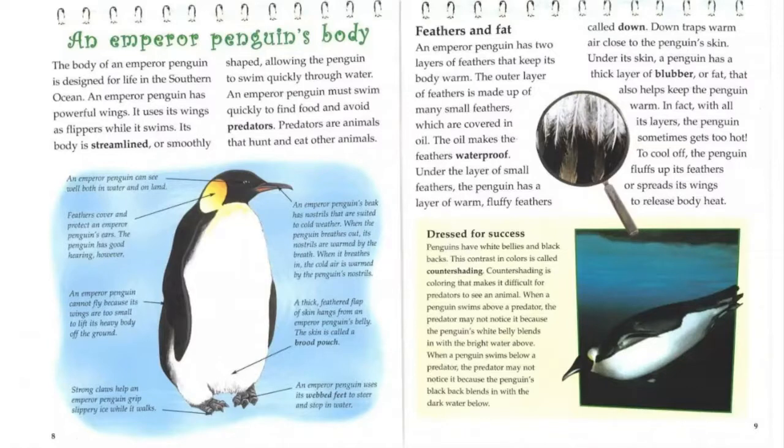The picture of the emperor penguin shows an emperor penguin can see well both in water and on land. Feathers cover and protect an emperor penguin's ears. The penguin has good hearing, however. An emperor penguin cannot fly because its wings are too small to lift its heavy body off the ground. Strong claws help an emperor penguin grip slippery ice while it walks.